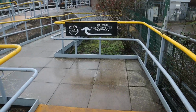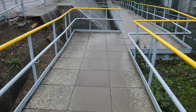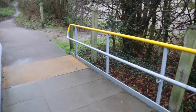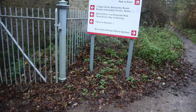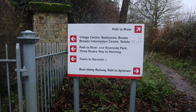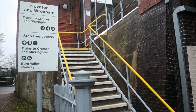Now, to get between the platforms at Hoverton and Wroxham, there is a lovely footpath. If you so desire, you can take a walk to the river, or you can go to the village, the boatyard, and all those lovely things that are in Hoverton and Wroxham. Also, to get here, you can take the stairs down from the platform.